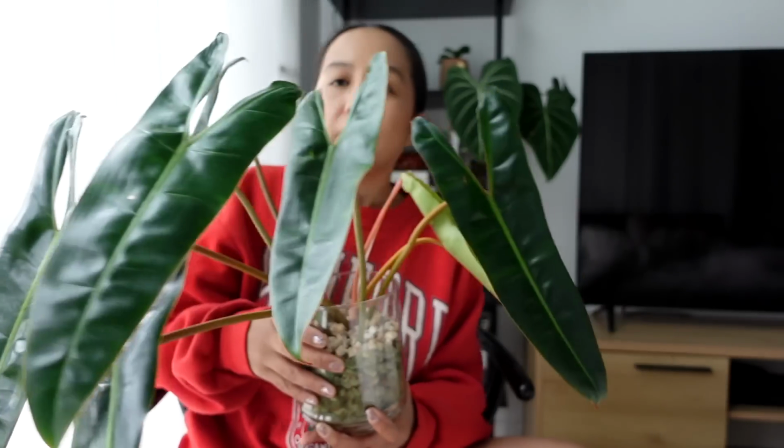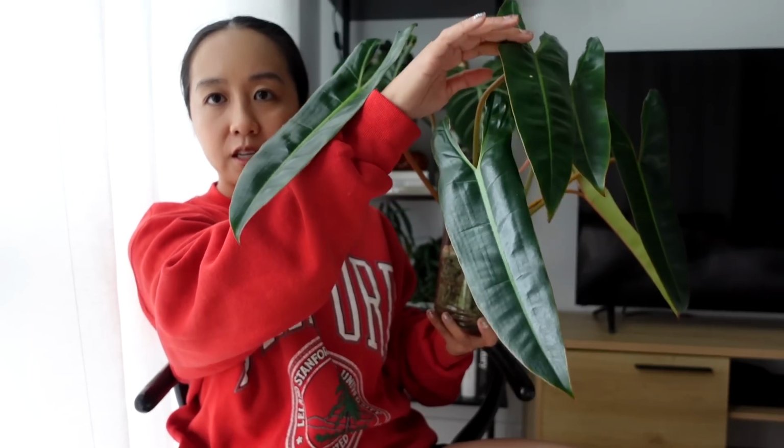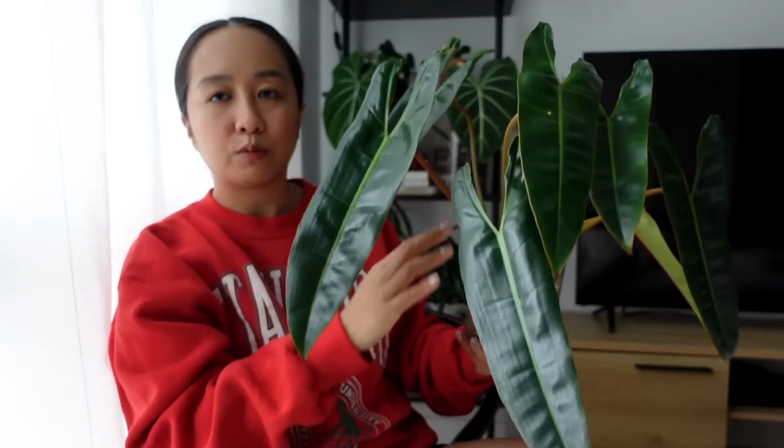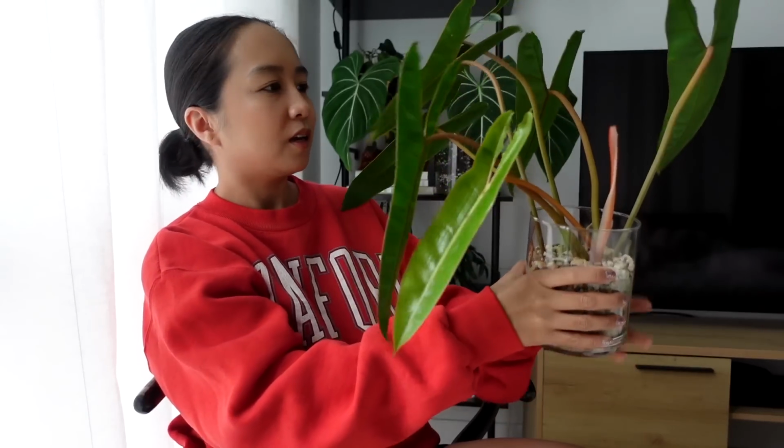I don't know, this looks really nice and shiny to me. I don't really see the need for a leaf shine to make it any more shiny than it already is. It's super, super beautiful. A new leaf popped out shortly after I gave it some TLC, so I think it appreciated that. I should grow this over here somewhere. Anyway, you can get the same effect by just using water and a microfiber cloth.